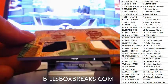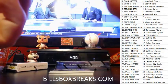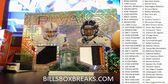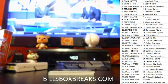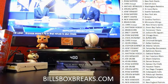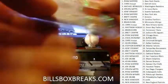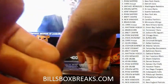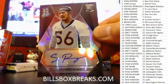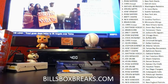Next one's a nice little duel here for the Raiders and the Broncos. Cleo Mack and DeMarcus Ware. Raiders-Broncos card. Oh, nice little random for that. That's out of 25. Next one for the Broncos. Shane Ray, rookie auto. Nice little one there out of 199 for the Broncos.